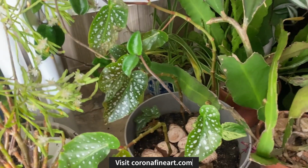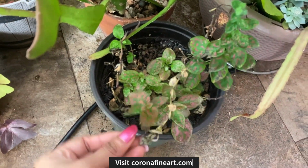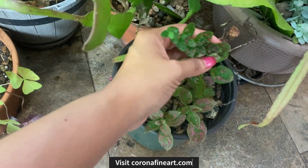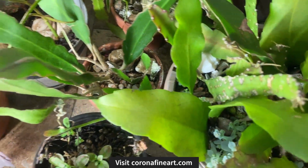And I just noticed that that pot doesn't have a hole, so I've been trying not to water it too much. Here I have another spotted leaf plant, which I'm not sure the name of. Maybe some type of peperomia. I have a lot of different ones in here.